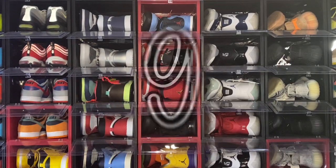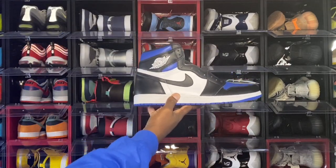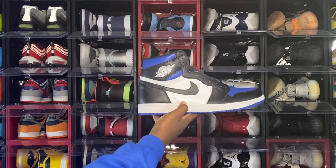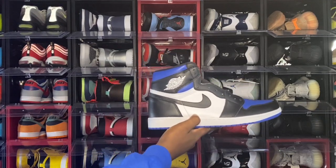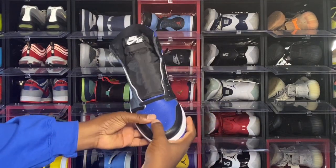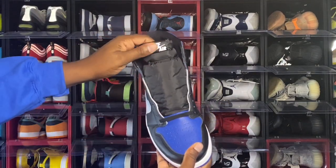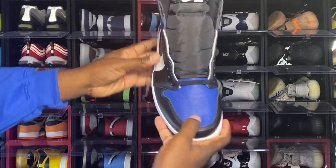Here's the number 9 pickup, the Jordan 1 Royal 2. This release was right around when the pandemic first started. So I'm not sure how many people actually got their hands on these, but look at the leather quality right here in the toe box.